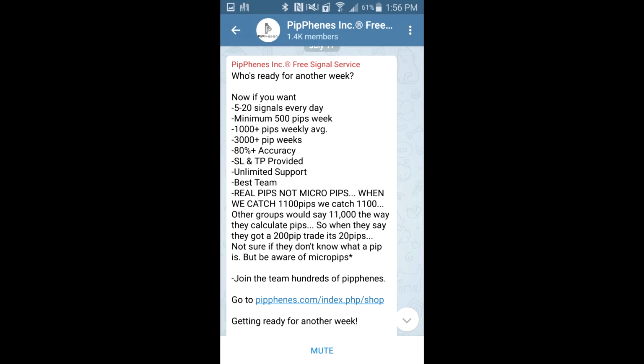So guys, I really highly recommend this. Send them an email, send them a tweet, get on their free signal service, contact them at the Pip Funds support, and when you're ready to turn your life around and really go for it, and you feel like you have enough information to where you can actually execute your trades with the utmost precision, go for that paid signal service, guys. You'll have no regrets about it.